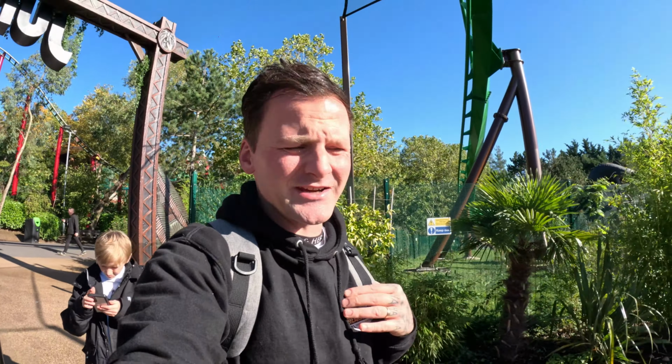Mandrill Mayhem's got the longest queue here today, guys, a queue of 3 hours and 20 minutes. The queues are not too bad today. It is a Sunday. They're about half hour to 40 minutes long, apart from Mandrill Mayhem with a three hour 20 minute queue time. So it's the longest attraction here in Chessington.